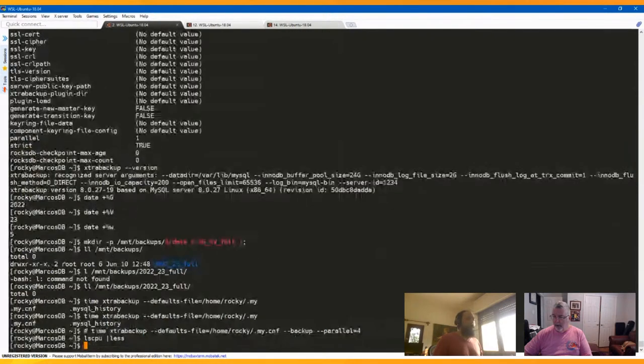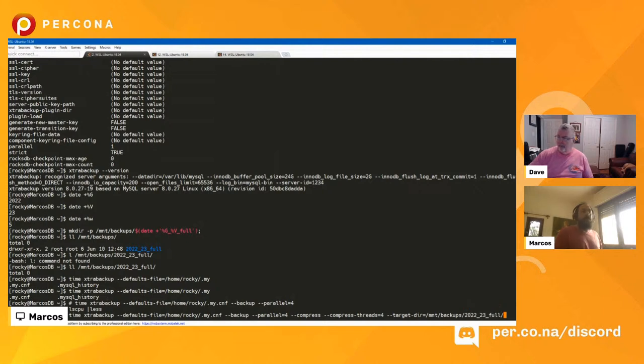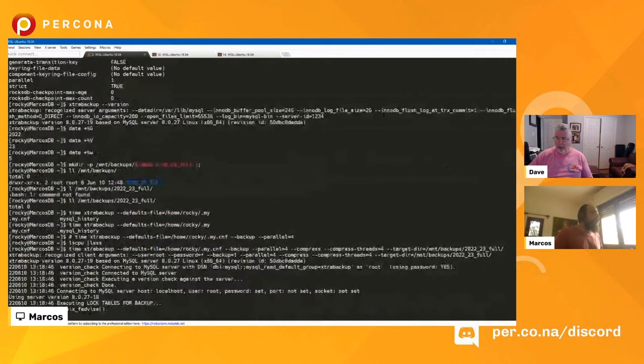So I have eight CPUs, so four threads is quite good. And I'm going to say compress, and compress threads equals four as well. And target is going to be mount backups. And again, year, week, and I'm going to pretend we are on Sunday. We are obviously not, but I'm just going to pretend. And that's it. This is going to produce a backup usually.